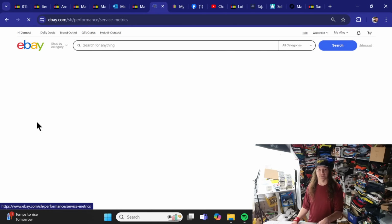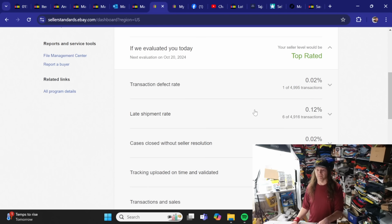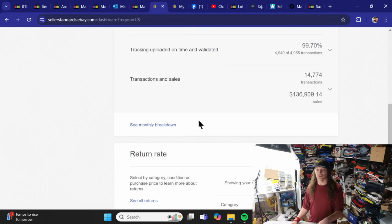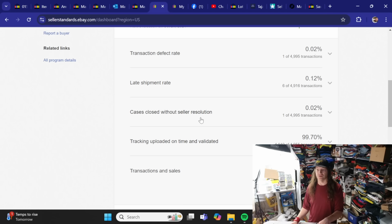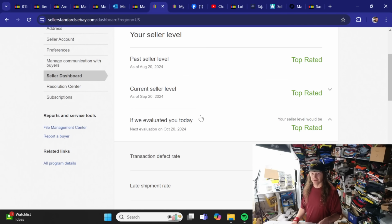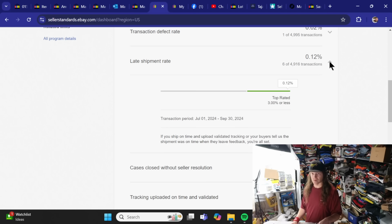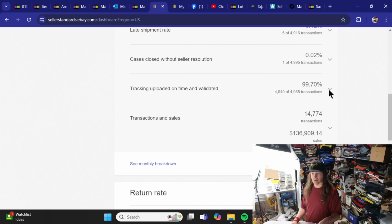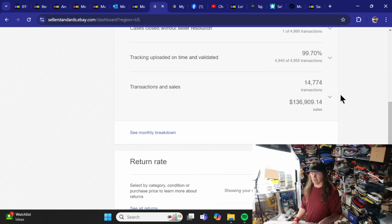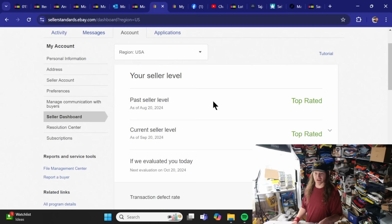Performance, service metrics. That's not it. Like I said, I rarely go to these things, so I always forget where to go. Seller level. So it's one of these. Like I said, I don't come here every day. Oh, crap, where is it? Oh, it's around somewhere, but I don't even know where it is. You're trying to help somebody, James, you don't even know what the hell you're doing.